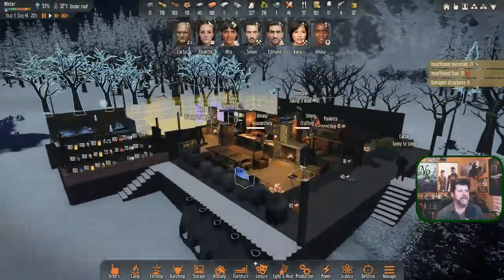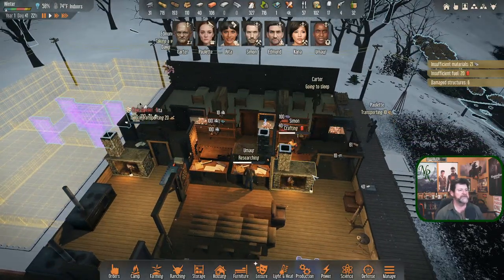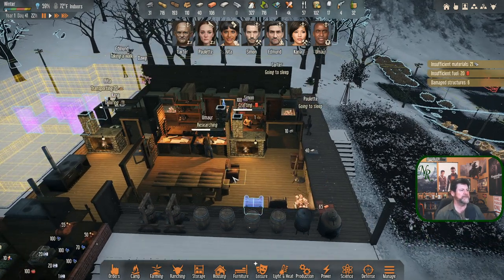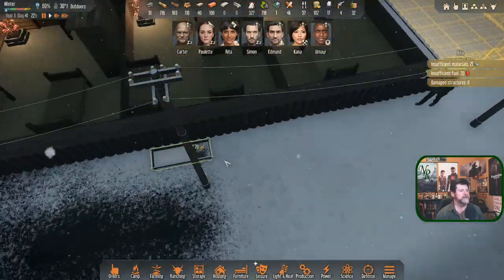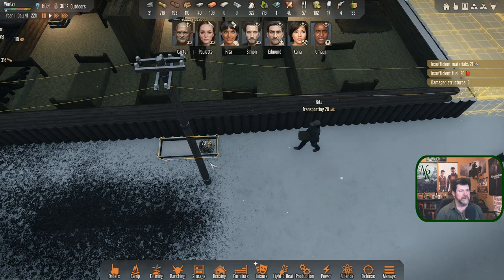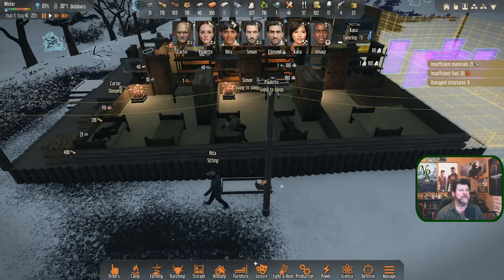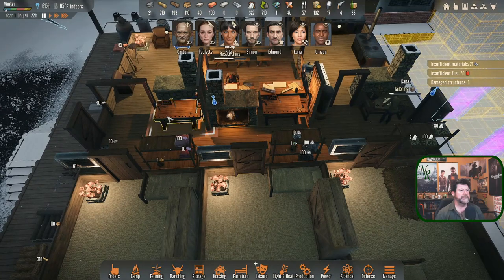I'm seeing fuel being made over here. Good. We have only one poo left on the shelf. It's nighttime. They're all starting to go to sleep already. And Rita is transporting even more food. 70. Interesting. I have it set to go until 40. But this apparently isn't being counted out here in the food trough. Yeah. That could be a problem.